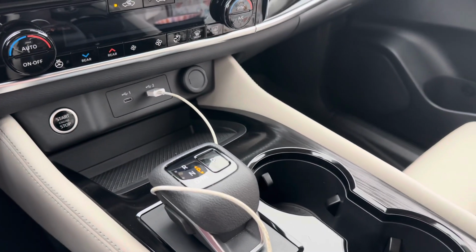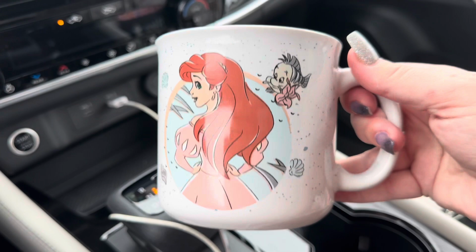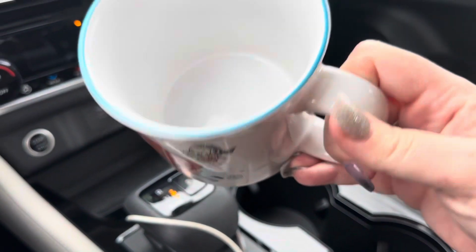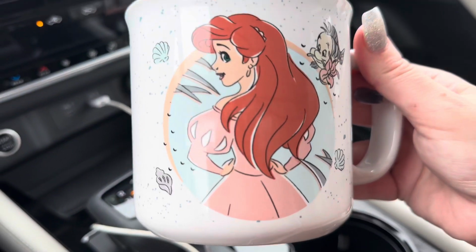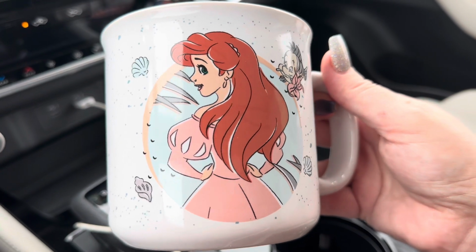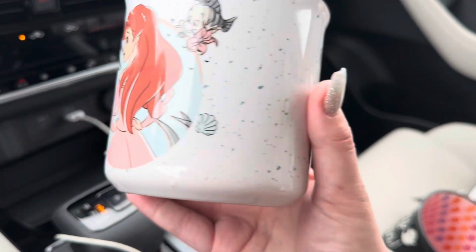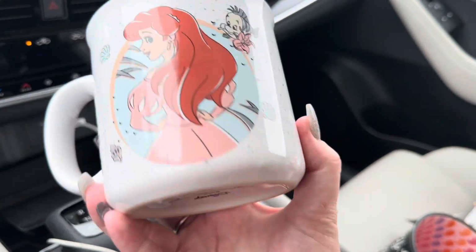The next one is not Halloween related, but I could not leave it behind, and it is this adorable Little Mermaid mug. Also dishwasher and microwave safe, and this one was $4.99. This is with Ariel from The Little Mermaid in her pink dress with the shells, and then there's Flounder here with the flower. I think she looks absolutely beautiful, and that's one of my favorite looks of Little Mermaid, when she's in her pink dress. It also has the designs on both sides, which I thought was really, really cute. So I picked that one up as well.